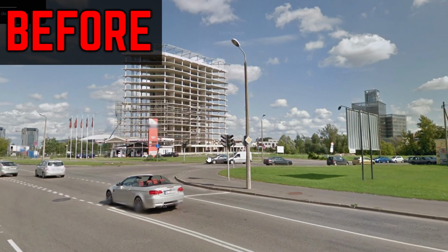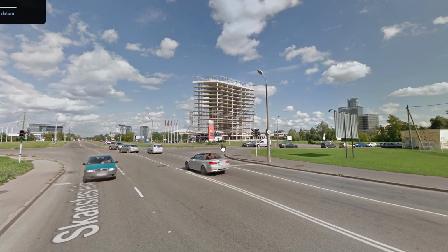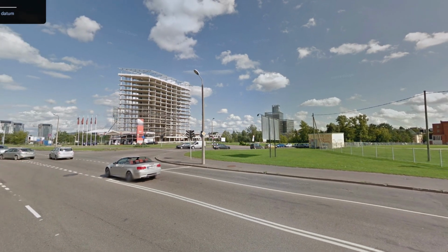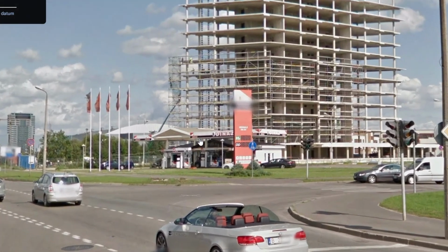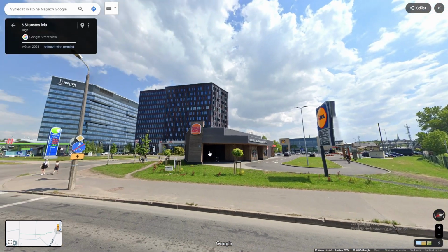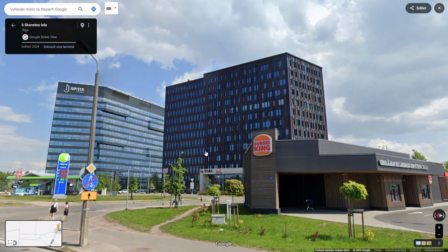Again, we have very similar looking surroundings, just an empty space, and there is some construction going on of some new building. Other than the construction site, there's nothing going on. But now, as of 2025, we got a new Burger King, we got Lidl, and we got those 2 towers.